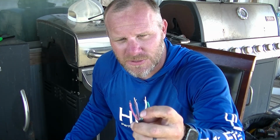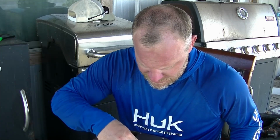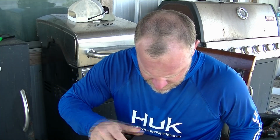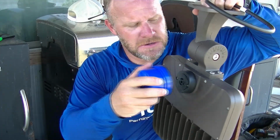So let's take these wires. It comes with 5, like I said, a couple of them are dimmable ones, which we're not going to use. It has a photo cell right here. Basically just plugs in the top, really easy. Kind of looks like a 20 amp, but it's not. Just plugs in, and that's it. Oh, you can see it. So it just plugs in the top here.